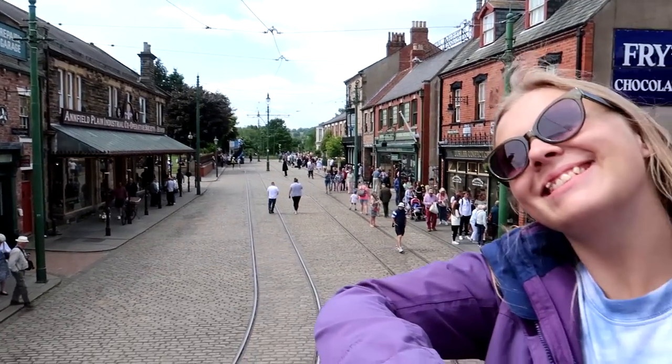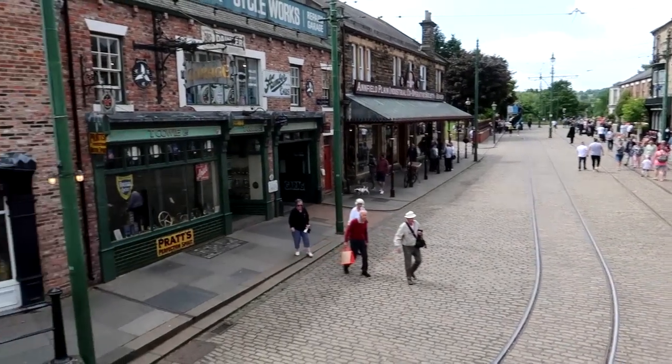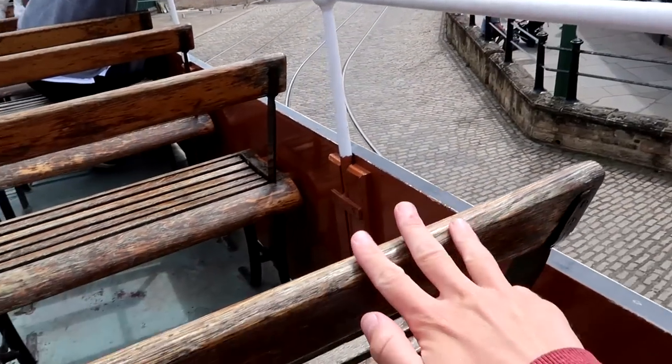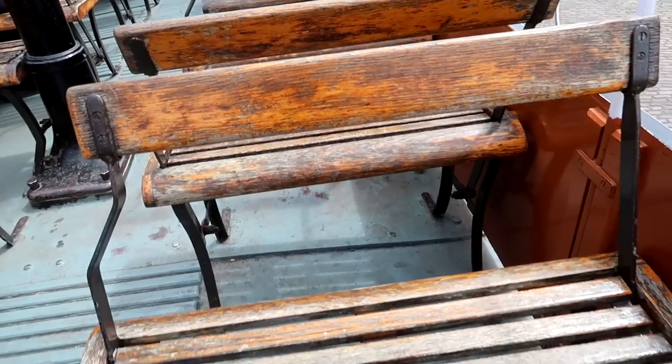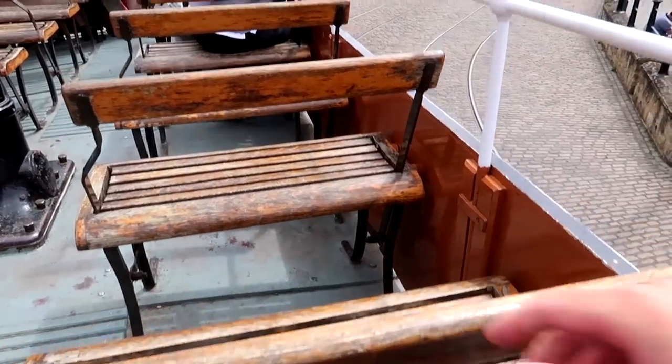Charlotte enjoying the sunshine. Yeah, it's really nice here, fantastic, it really is. Obviously with the trams, when they turn the other way, they can just push these forwards, and the seat faces that way then, which is pretty cool. Obviously we're going that way, so they put them in this position.